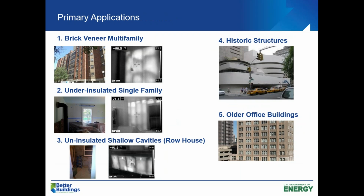As far as applications go, we are currently primarily commercializing with the Boston Housing Authority in Boston to do large brick veneer affordable housing units, and you can see one of them that we're doing right now in the upper left there. Brick veneer is an excellent application area for us because it's pretty much impossible to use cellulose or to do anything from the outside on a building like that.